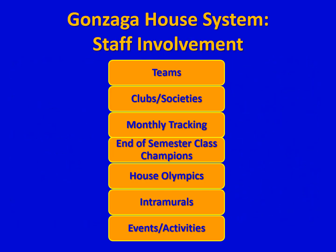The Gonzaga staff are very active members of our community. They are involved in many facets of the school and the house system program, such as through coaching teams, supervising clubs, and supporting the monthly tracking program.